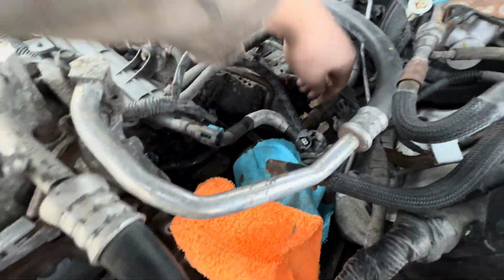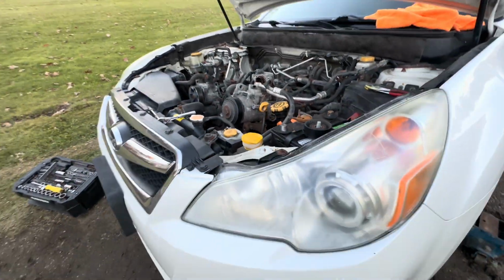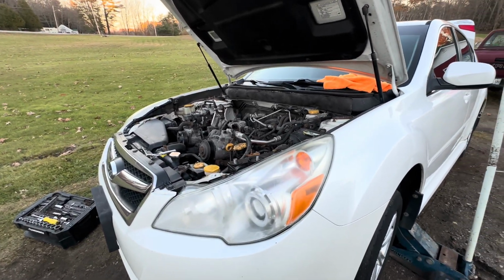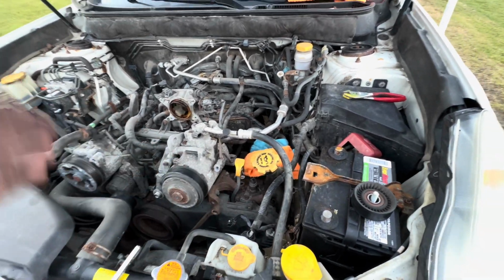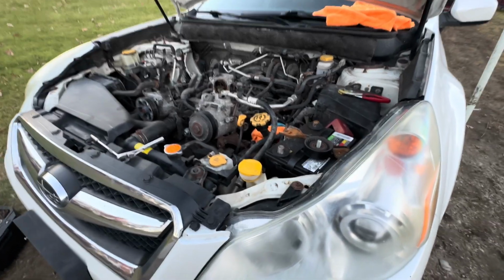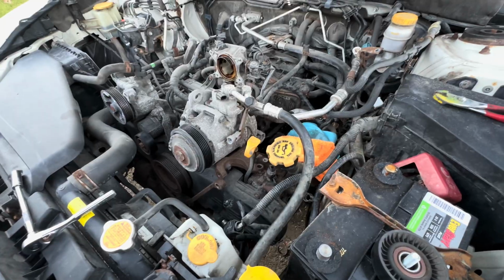So that hose is pretty much free now, nice and loose. I just have to take it off this rubber hose, get down under here, remove the clamp, and once I've done that, I can't wait to just get that part out. That was the hardest part, but it is nice that it's just that pipe instead of a whole head gasket. I think after just trying to access this, I'm happy I don't have to do a whole head gasket.